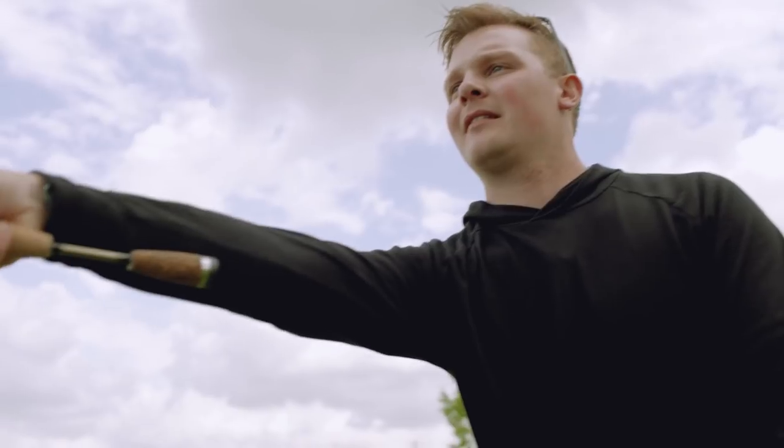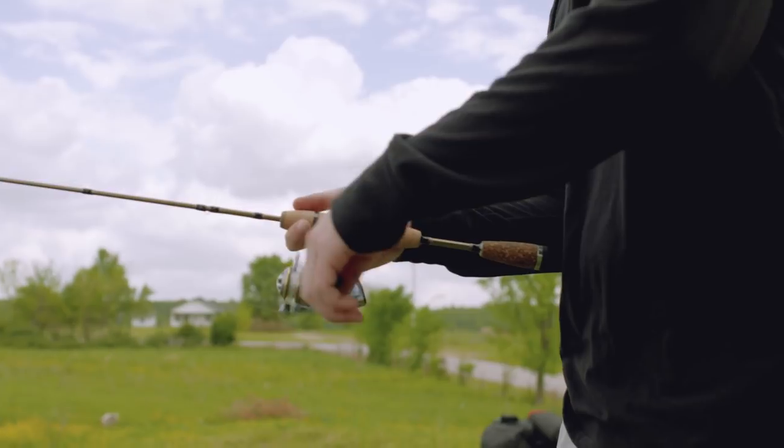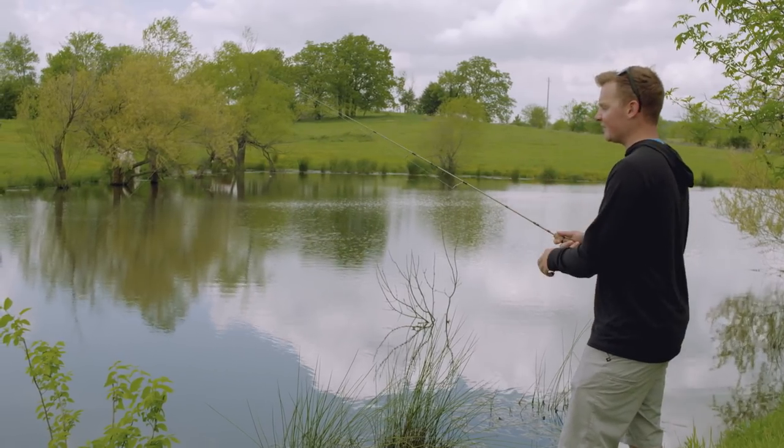A second way to retrieve a TD49 is a twitch-twitch pause kind of retrieval. Keep your rod tip kind of low, and you twitch that bait and pause it. And when you twitch that bait, those fish are curious about it. You know, they're swimming up to it. And as soon as you twitch that bait again, when they're right on it, that's when you get your strike.